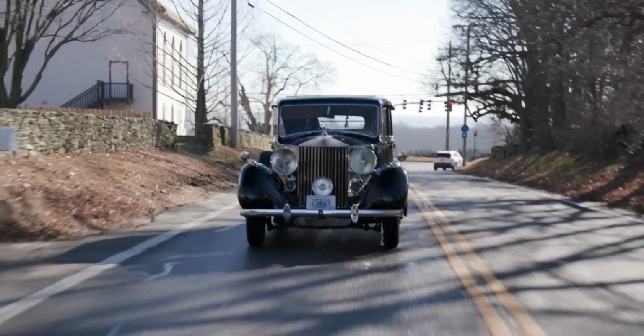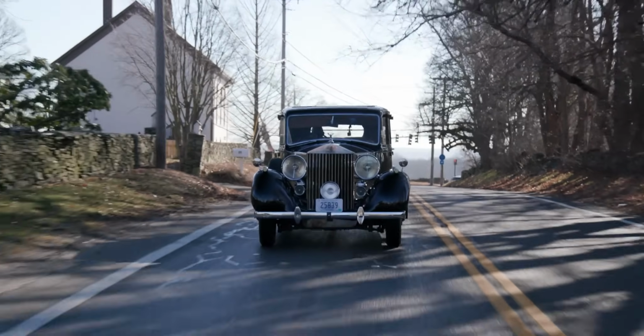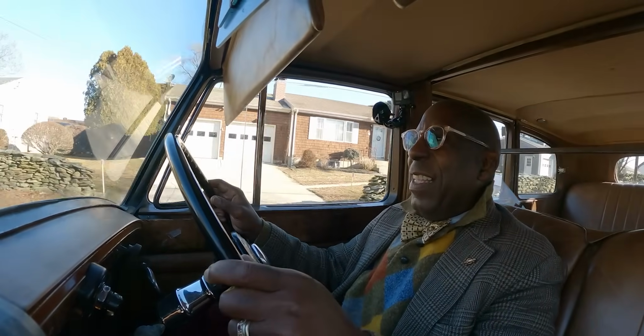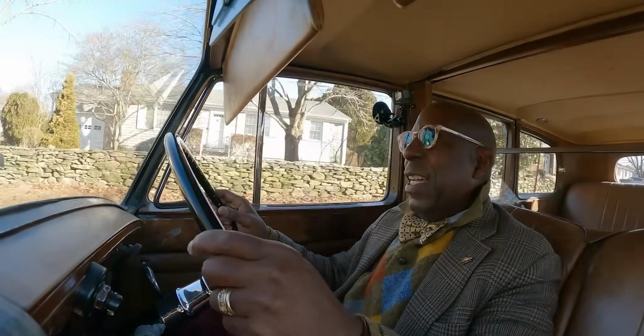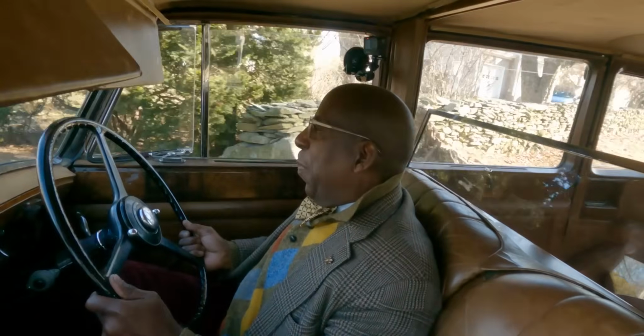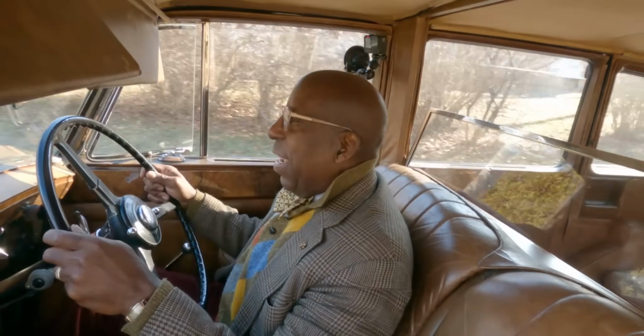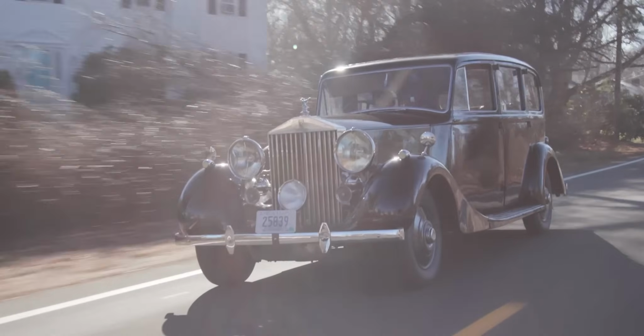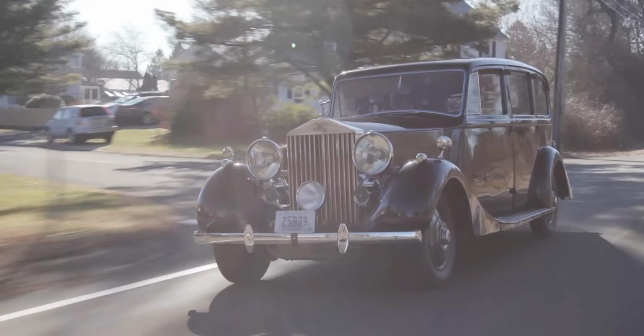You really can feel the presence of quality in this car, quality and ease. And I think that that's something that really set Rolls-Royce apart in the marketplace back then, and something that they've striven to maintain to this day. There is a certain spirit to driving a Rolls-Royce that I think rivals that of being a passenger in a Rolls-Royce.